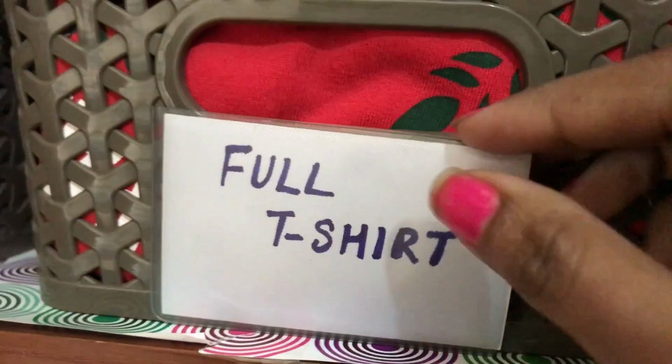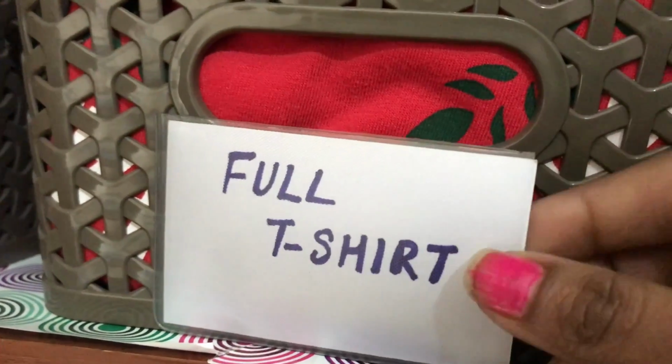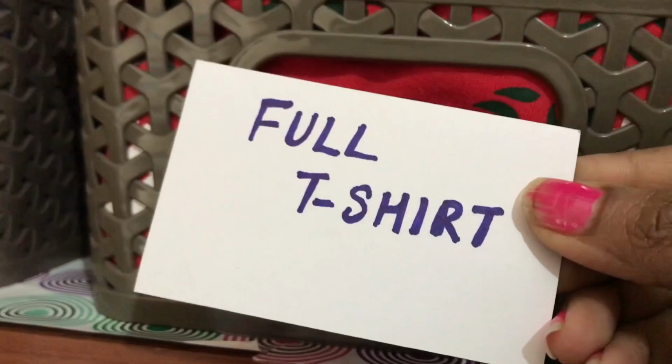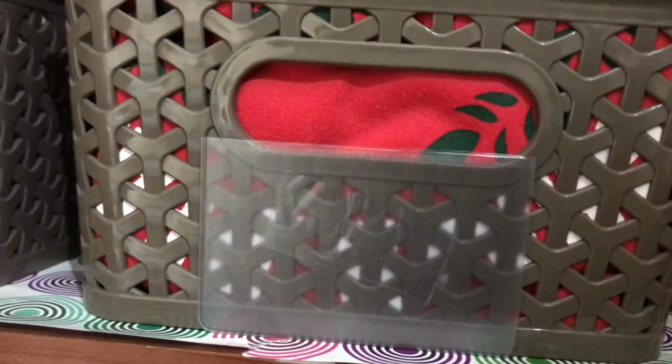This is the thing I was talking about earlier. I have used an old visiting card holder. With the help of scissors, I cut these plastic sheets from the visiting card holder. I have used my old visiting cards. I labeled them at the back and then inserted them back in this plastic holder.